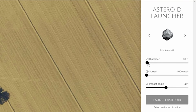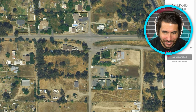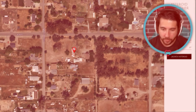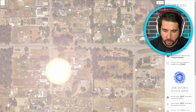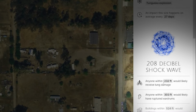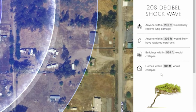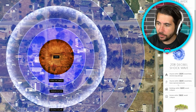Let's increase it to 40 foot. If you live inside of the city of Dunnigan in California, in this house, you're good. But this one, you're done. No, this one. This one's done for. Oh, actually, you know what? Turns out basically half that street died. Anyone within 232 feet will get lung damage. Oh my gosh, look at all this data. And I only killed 2 people from the wind blast. We can do better than that, people.